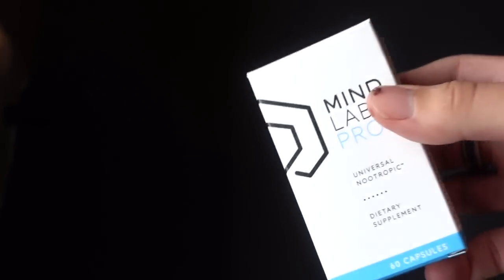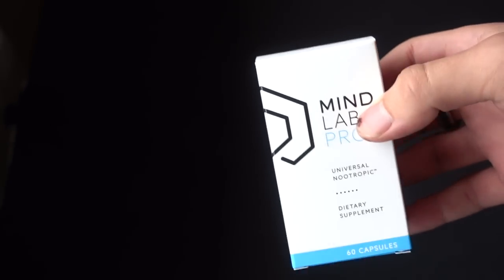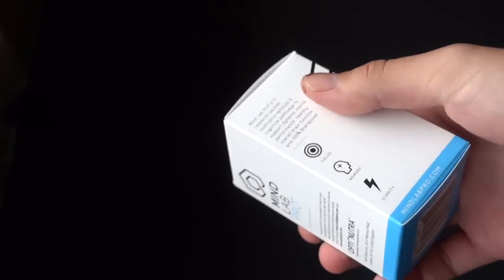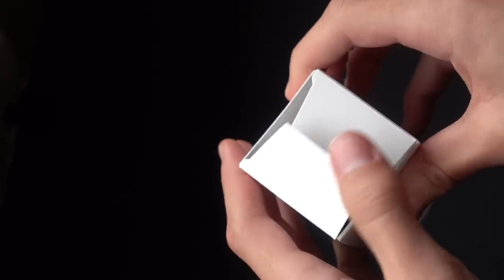So this is just going to be the unboxing. I haven't actually tried it yet. What I'm going to do is unbox it here and then save this clip and then obviously talk about my experiences after I've used this supplement or this nootropic for about a month. So this is what you get in the box.